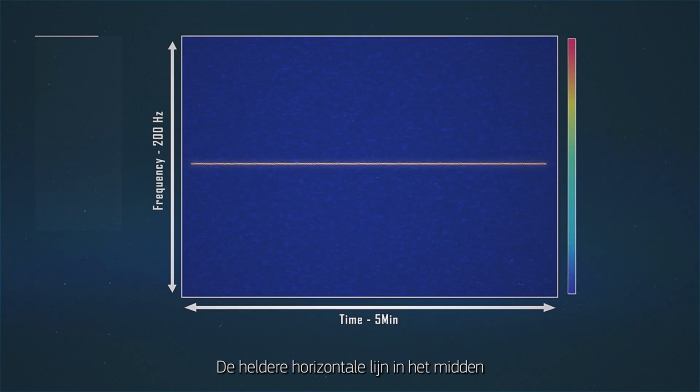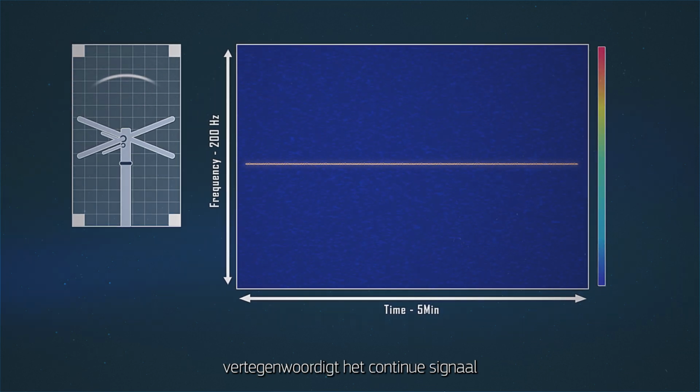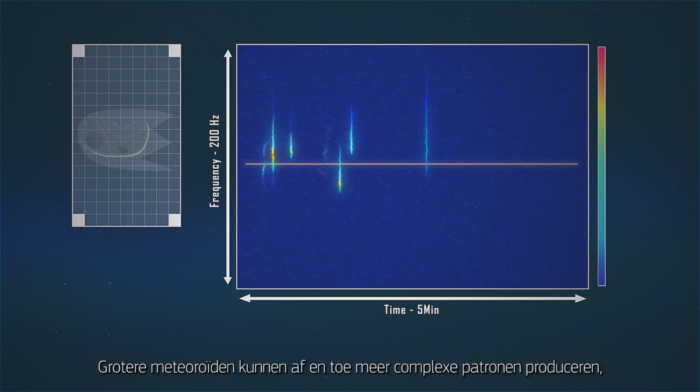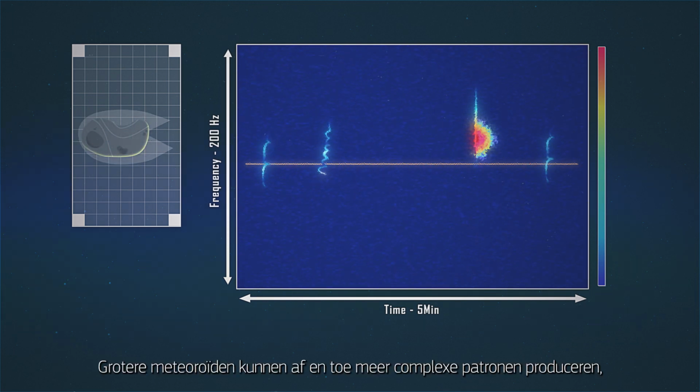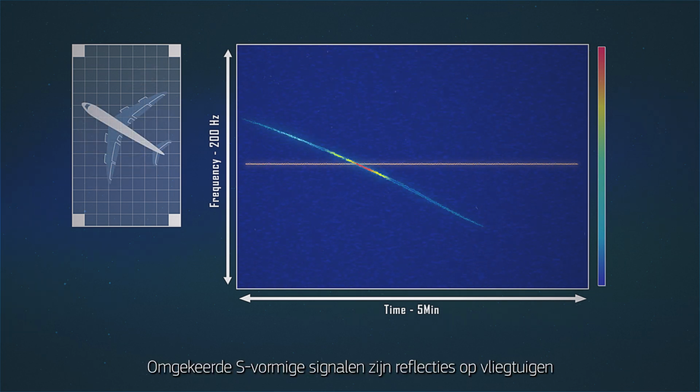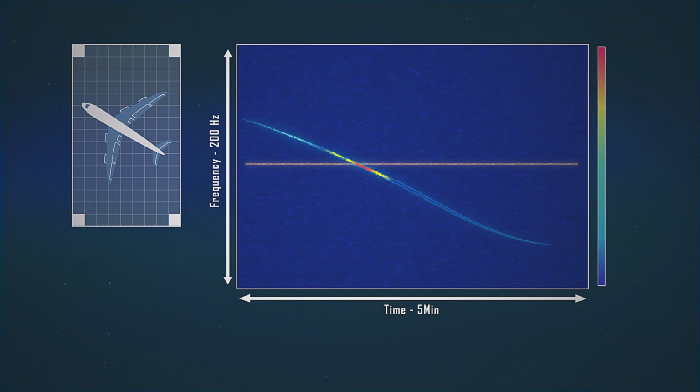The bright horizontal line in the middle represents the continuous signal emitted by the radio transmitter propagating near the ground. Meteor echoes typically appear as thin vertical lines. Larger meteoroids may occasionally produce more complex patterns, often during meteor showers. Inverse S-shaped signals are reflections on aeroplanes flying near the emitter.